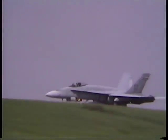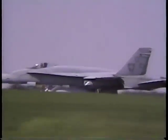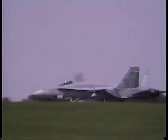And from a point close to the battle zone, it can be on the ground in a very short period of time. FA-122, Marine Corps Air Station, Beaufort, South Carolina, for the FA-18 performance.